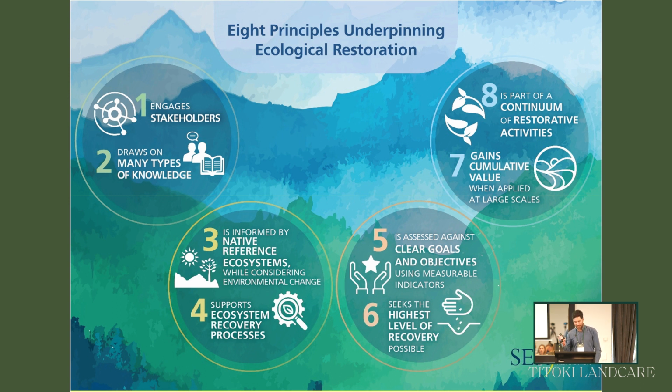So I think something I often pick up on is people don't really understand what restoration is. Technically, restoration is assisting nature to recover, assisting the recovery of a degraded, damaged or destroyed ecosystem, ideally back to what it was pre-human, essentially, to the pre-human state.